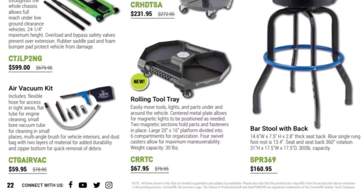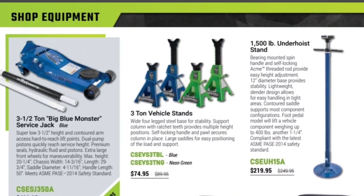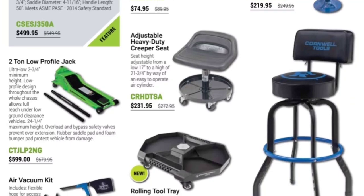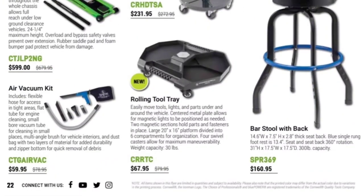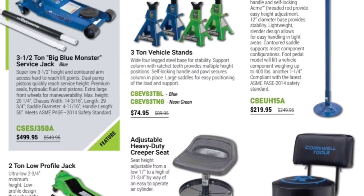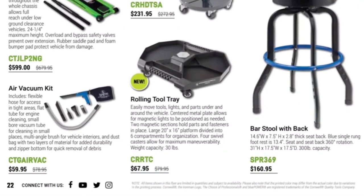Man, I'm just getting into tool buying mood. Stuff that I don't have. 1,500-pound underhood hoist. I like that chair. It looks nice and padded. Looks nice and fancy. $169. Not bad. Usually bar stools are stupid expensive. Jack, $4.99. I do need to get that air vacuum kit.